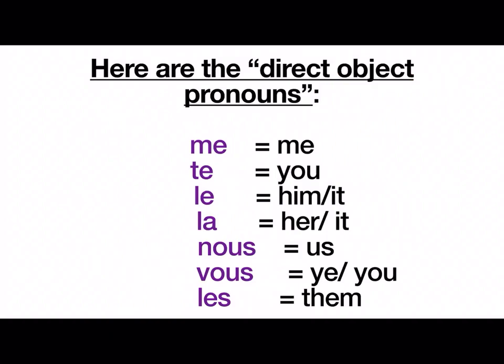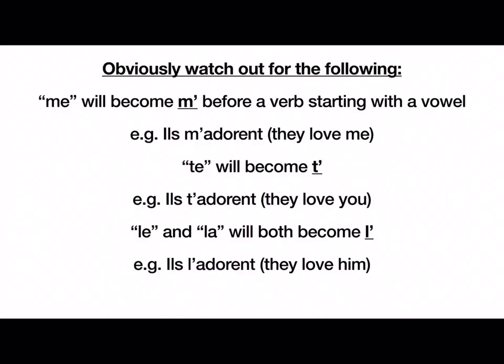Okay, so the direct object pronouns replace the direct object of the sentence, the main thing that the sentence is about. They go directly before the verb and they are me, te, le, la, nous, vous, les. And the more you recite that and repeat that yourself, the easier it becomes. Me, te, le, la, nous, vous, les.